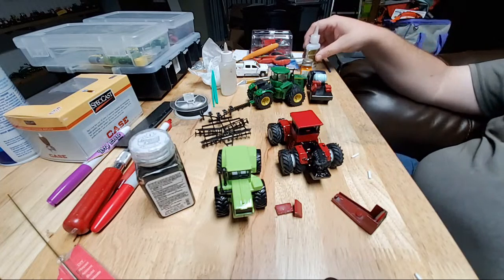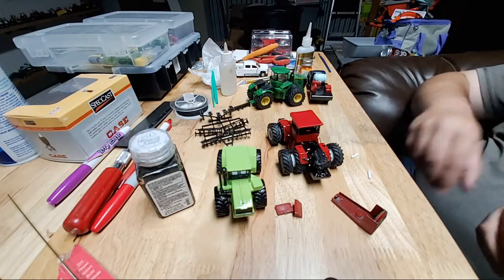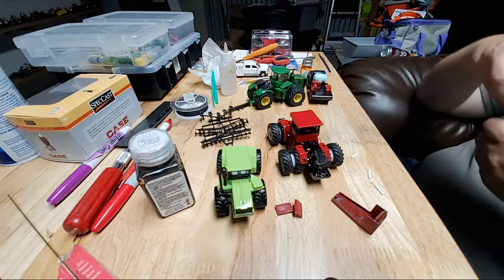Rich in the 64 scale world. Oh, that's right. Kyle's an Aston Martin guy. I forgot about that. I'd like a Spec Cast Versatile combine. That'd be cool. I'd take one of those. And then I put my glue away and I need it. Oh, it's one of those days.